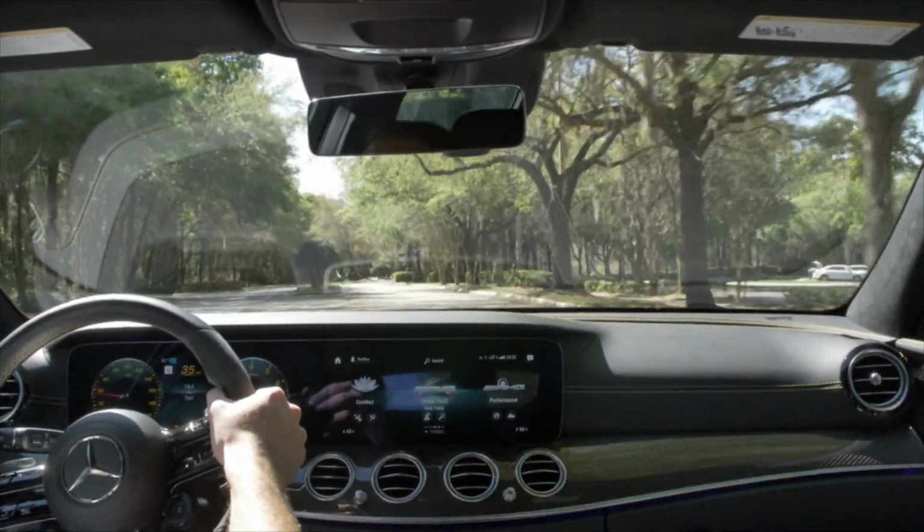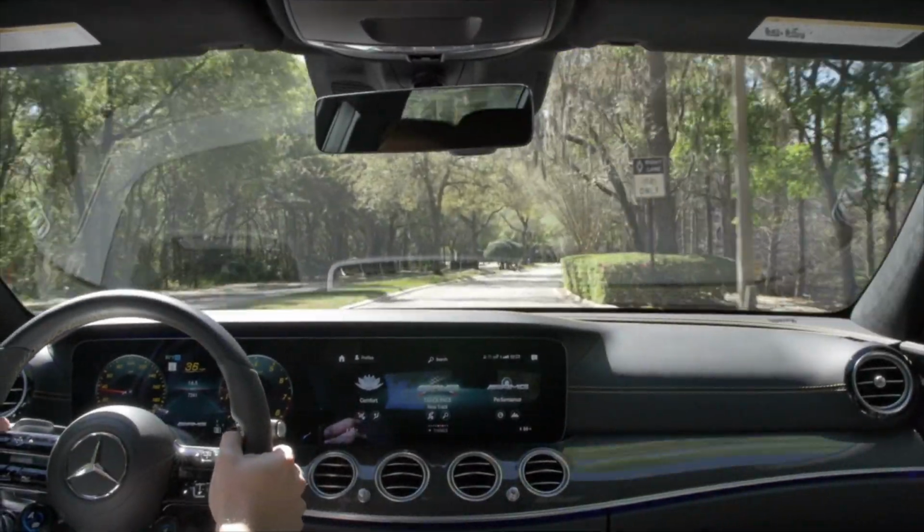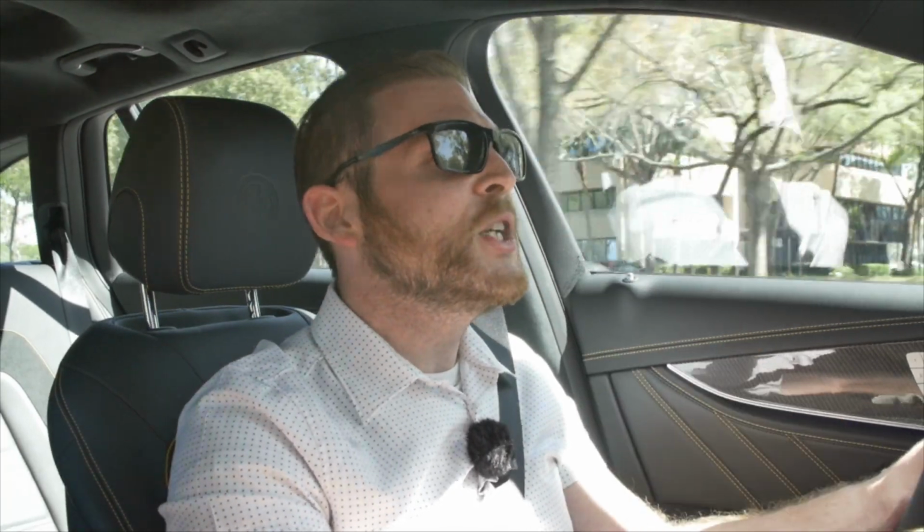So I love the fact that you have all-wheel drive, lets you hit out of the hole. This V8 engine is fantastic, but it quiets right down when you put it in comfort mode. This wagon really does do everything. There's nothing it can't do, but I do wish Mercedes would have gone a little further towards making it softer.